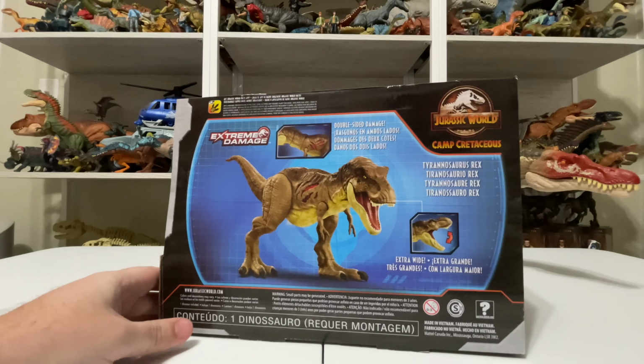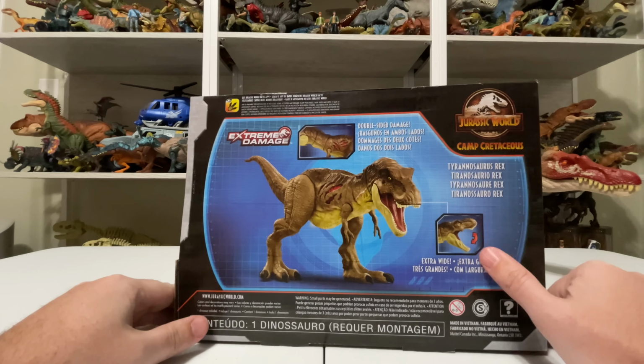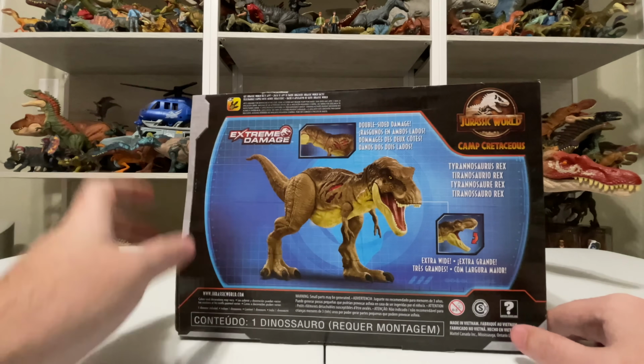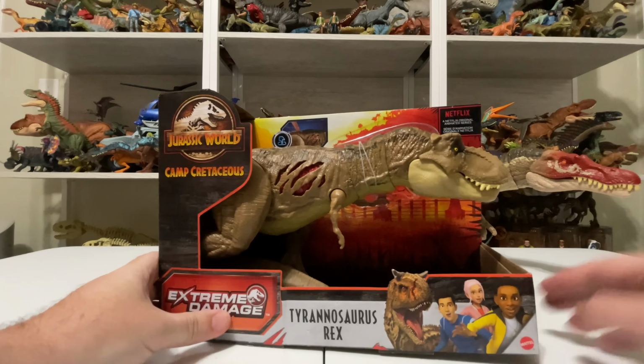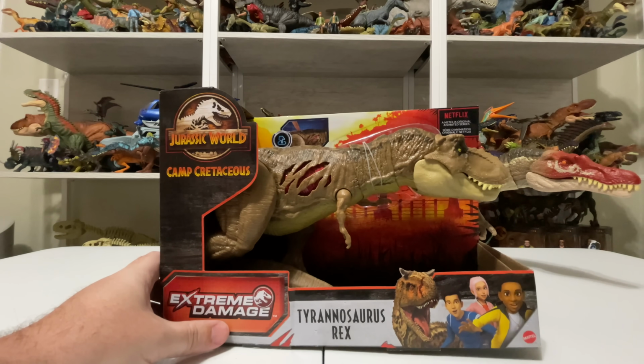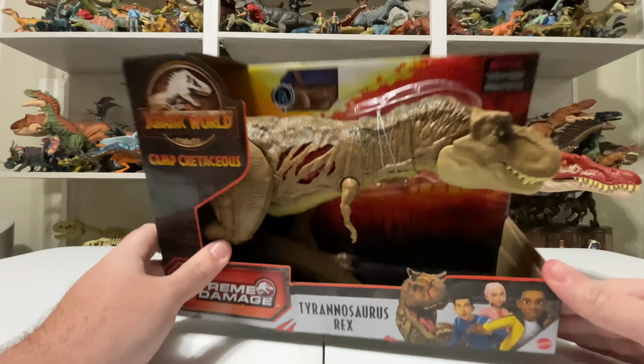Again, we got a render back here of how that figure works. Shows the jaw, shows how the damage feature works, which I'll illustrate. But nothing too fancy with the box. It's more about the toy inside. You'll notice the tail comes unassembled.